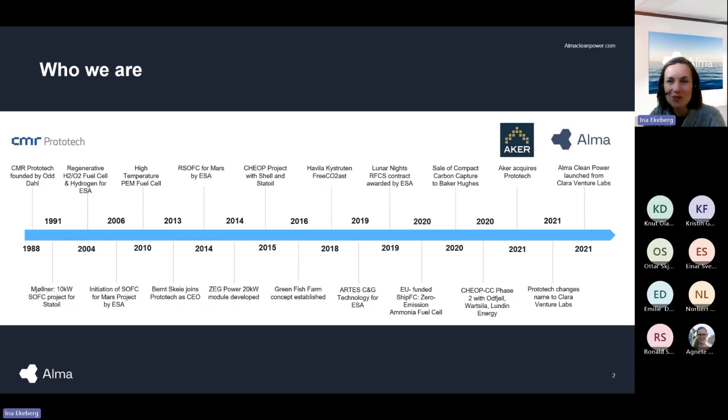I'm not going to go through the whole list of highlights from the Prototech era, but I'm going to jump to 2021 when Aker bought Prototech. At this time, Prototech changed the name to Clara Venture Labs, and Alma was established as a separate company set out to industrialize and commercialize the solid oxide fuel cell technology that had been developed in Prototech for more than 3 decades. So today we are a team of 36 people working hard every day to bring this technology to the market.